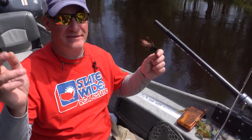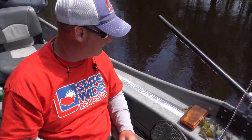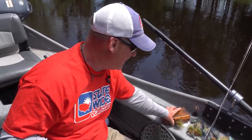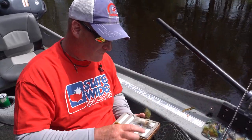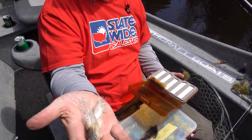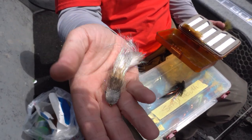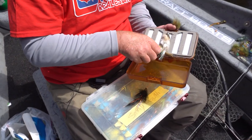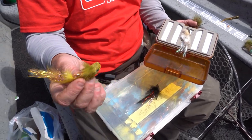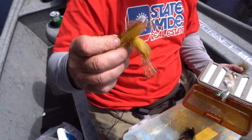You know, we're not throwing size 18 Griffith gnats or size 12 stimulators. This isn't trout food. This is big fish food time. So, we use a lot of things like this, for example. That is a big drunken disorderly in natural color. It's a baitfish looking pattern. You can do it in yellow. Yellow is a real good color, and it really pops well, yellow and olive, in tannic water.